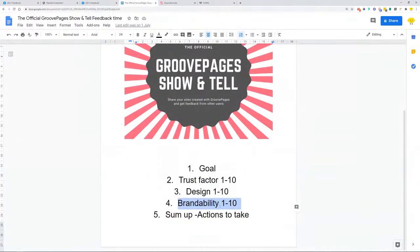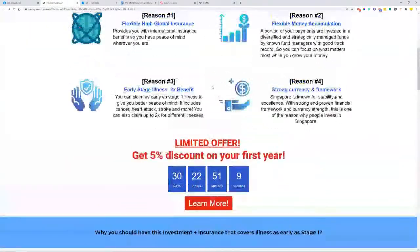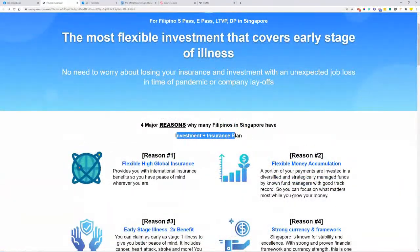So brandability, there is a very, very high possibility of branding it and making it a complete business, or content business and affiliate business, and then you can also sell your own investment and insurance plans. So yeah, there's a lot that you can do with it.